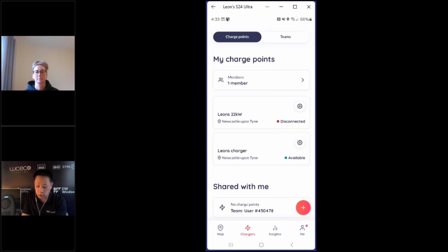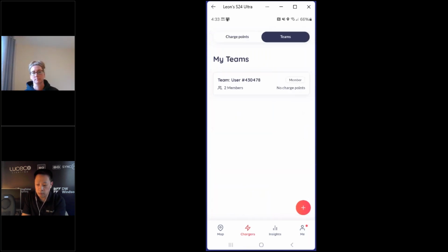But what it allows me to do is at the very top it says charge points and teams. Under teams, it allows me to add members to that charger. So should I need to go visit Sarah, she can add me in so that I've got access to her charger.